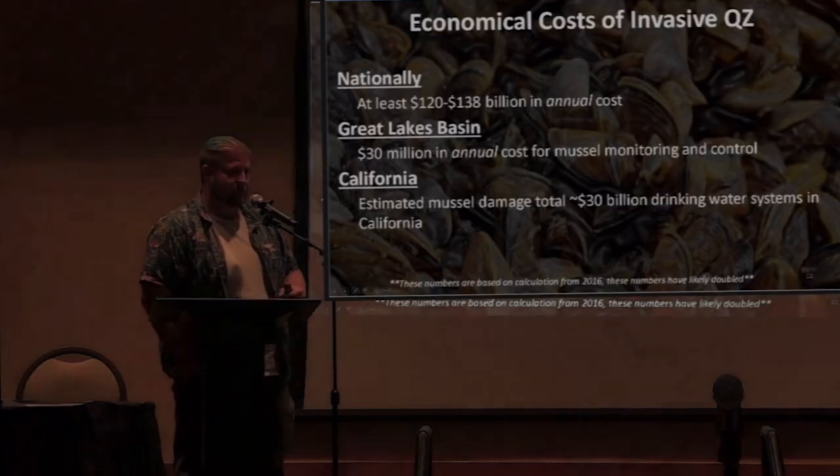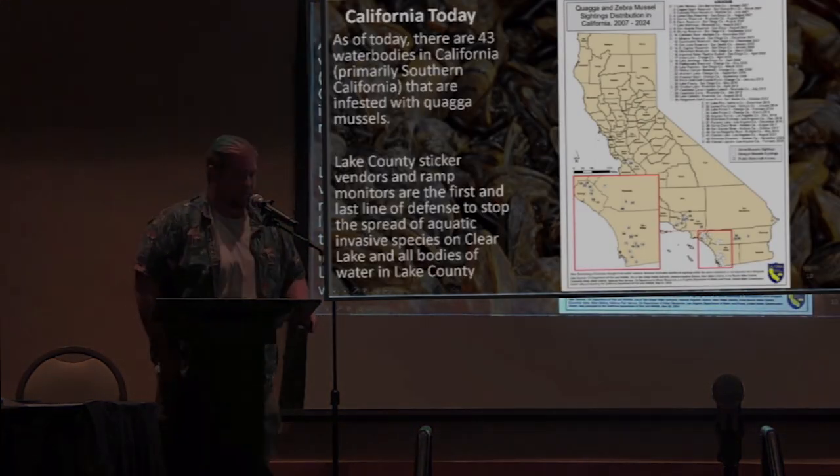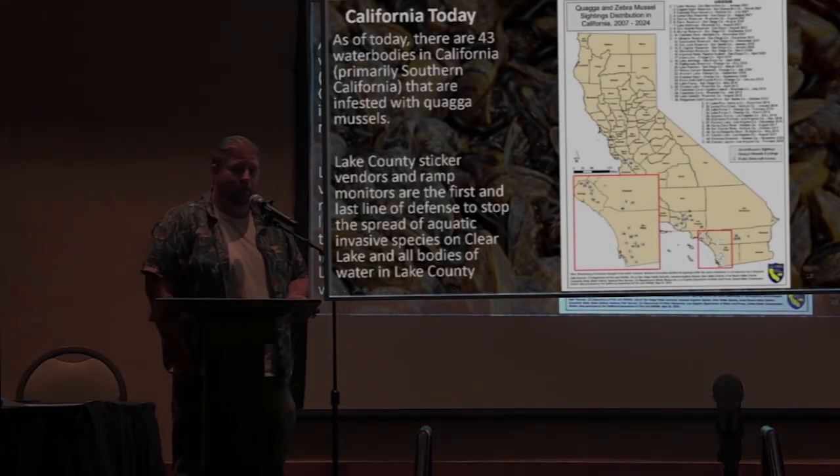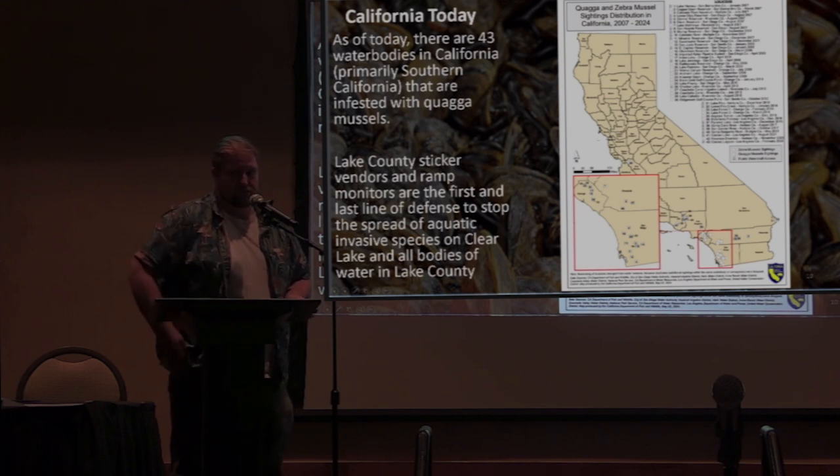So we have a hot list of examples that we give to all of our vendors around the lake that sell our stickers so that they can be more prepared for when boaters do come out to get stickers from us. And right now I'm going to show you a PSA video that we worked on, me, Angela, and Sam Houston last year. And so go ahead and take it away, Sam.